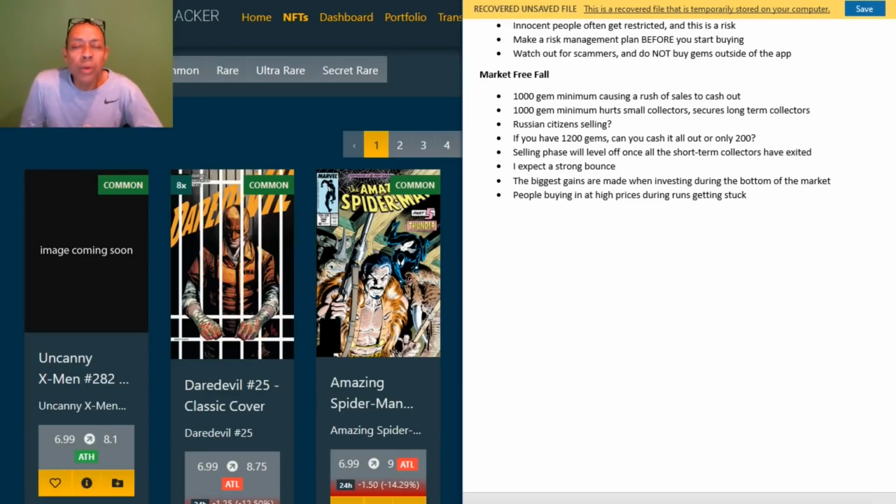And when we were in the free fall, we had two things that were going on. Thing number one, we had big drops that were happening and people selling off items to get those big drops. And number two, people trying to work up to their 1,000 gem minimum. Now, the jury's still out on whether or not the selling is done for those who are trying to accomplish getting the 1,000 gem balance so they can cash out. That might still be going on and it might be over.